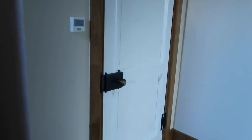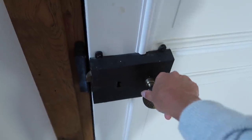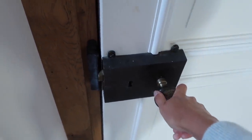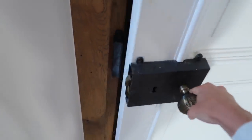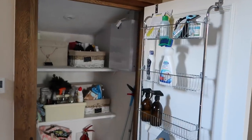So something else, which may potentially be the most boring thing I've ever showed you on YouTube, is this little room. So this, do you guys remember what it used to look like? It was basically just a completely empty, plain cupboard with no shelving whatsoever. Whereas now, dun dun dun, it is a very practical cleaning cupboard.